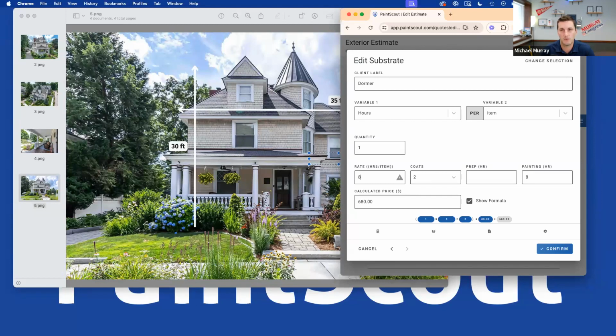Again, we're talking about a complicated section on a complicated house. And there's nothing worse than getting this to your crew from a work order perspective and having them be like, well, you want me to do this in 2 hours? Nothing brings down morale like that. For sure.